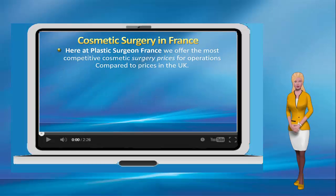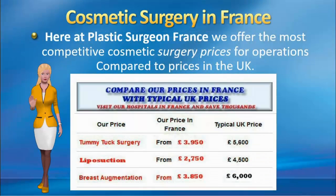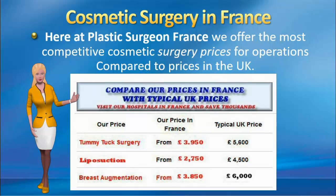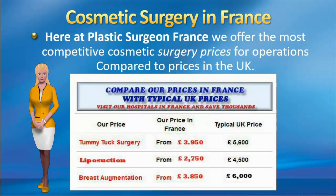Cosmetic surgery in France. Here at Plastic Surgeon France, we offer the most competitively priced cosmetic surgery when compared to prices charged in the UK, for example. Tummy tucks in France from £3,950, compared to a UK price of £5,600. Or liposuction in France from £2,750, compared to a typical UK price of £4,500.